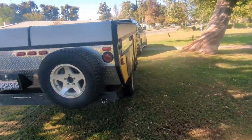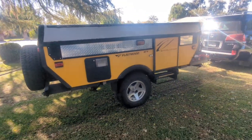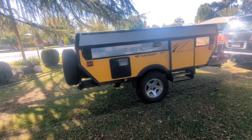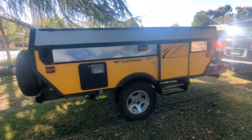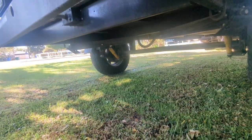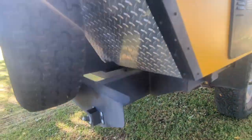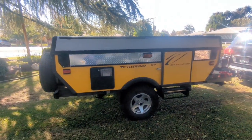So what makes this thing special? A couple things. It's got a lift. You can tell that it's pretty high. It's not a typical low tent trailer. This thing is elevated a little bit. It even has a shock underneath it. So you've got shocks underneath it, so it's pretty smooth. You could take this thing probably some light off-roading and go into desolate areas.